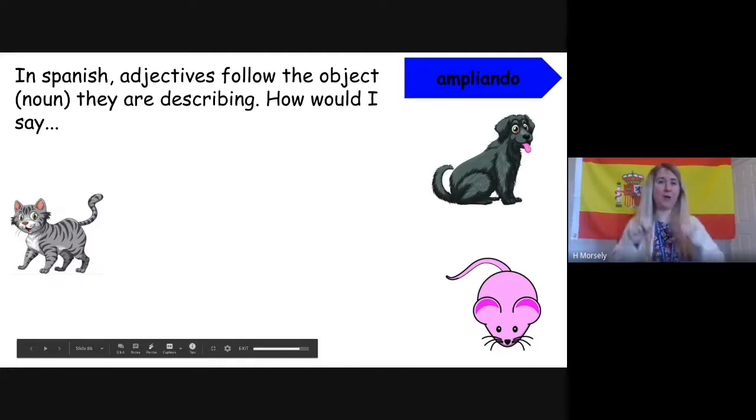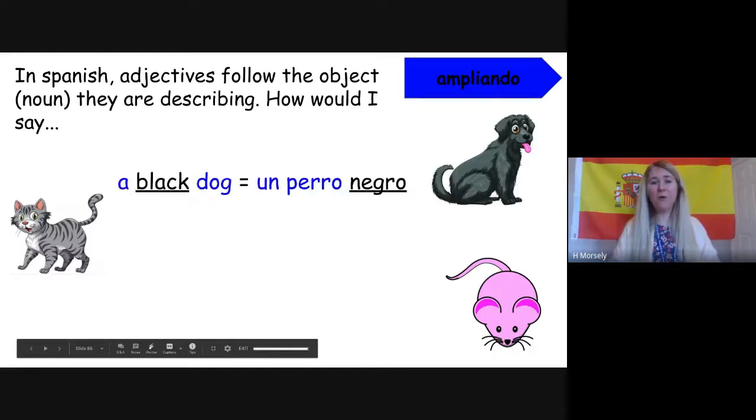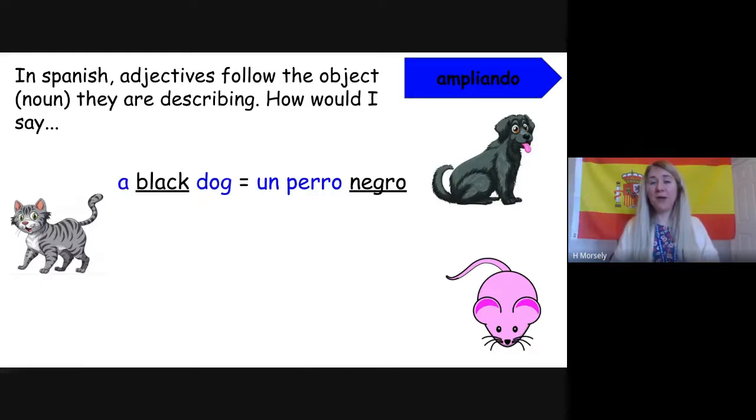How would I say a black dog? Do you remember the word for dog? Un perro. And the word for black? Negro. Let's see if you're right. A black dog. Un perro negro. Muy bien. How would I say a grey cat? So what's the word for a cat?